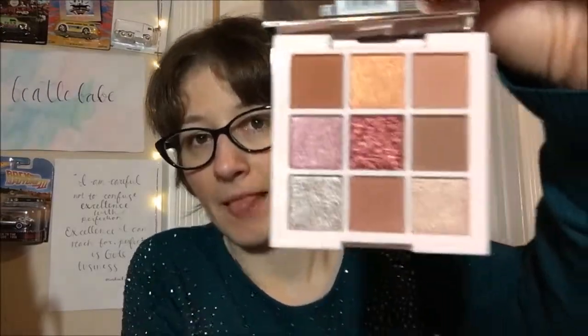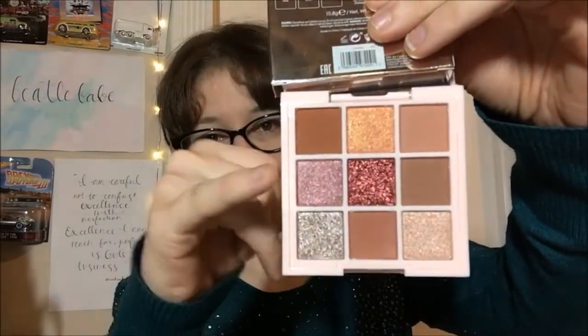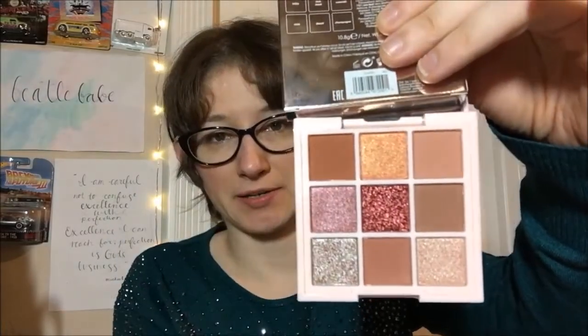The color names are Burnt, Blushed, Nude, Baby, Love Heart, Caramel, Mink, Desert, and Champagne. So here's what it looks like. It's a cute little baby pink palette. And so we don't blind ourselves here, I'll stick the box over the mirror. But look how pretty! I'm not gonna lie, super stoked for this guy right here, especially.